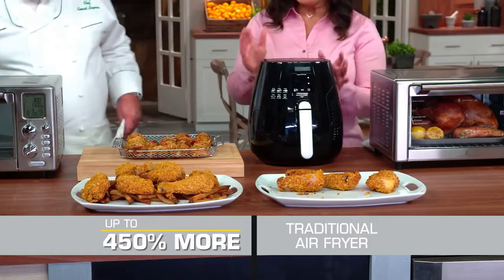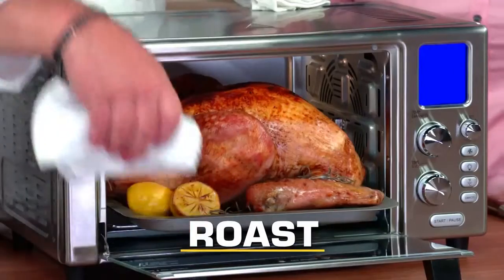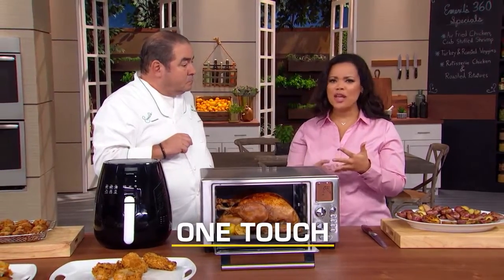Let me show you another function. Roasting. So watch this, folks. That, my friends, is a 12-pound turkey. Wow. 2.5 hours, folks. That's 40% faster than your regular oven, and you literally press a button. You don't have to think about it. You know what I'm so excited about? The next function.